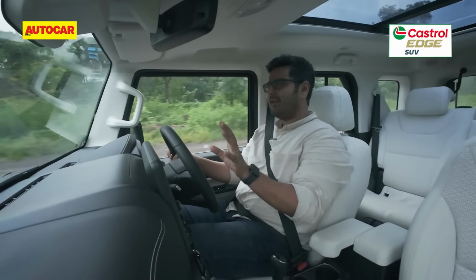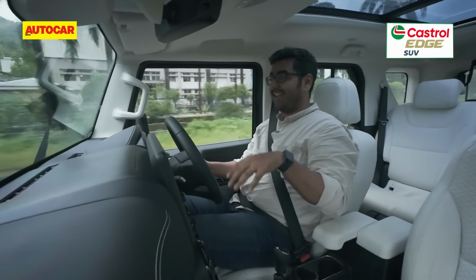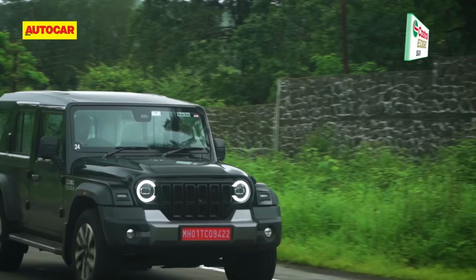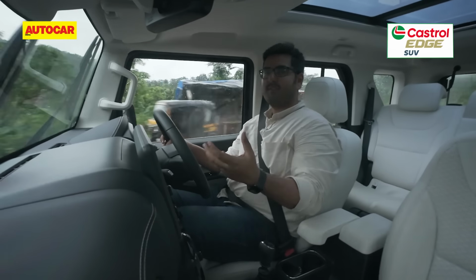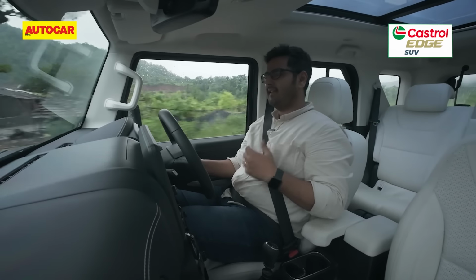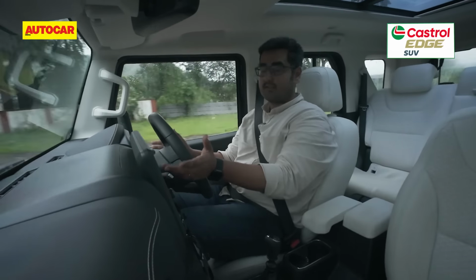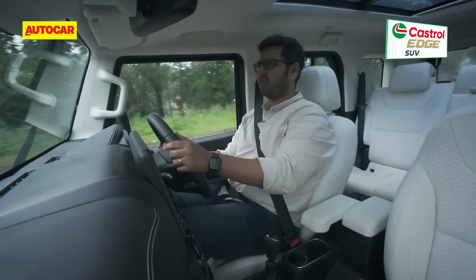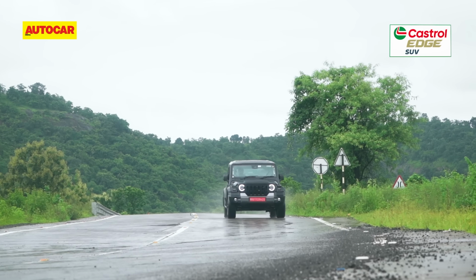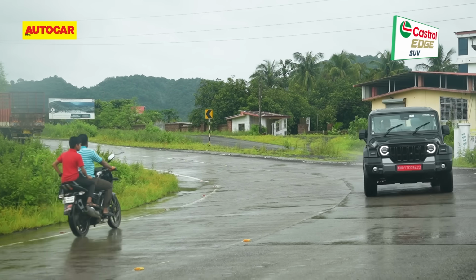Now, steering typically doesn't get mentioned in the list of highlights on an off-roader, but that is the case on the Thar Roxx. It is leagues ahead of the Jimny and Gurkha on this front. Now, this is a new generation electric power steering, and it weighs up so nicely. It's light at low speeds, yet gives you the confidence that you need at high speeds. And even the turning circle is rather nice for what is a pretty substantial vehicle. It's not quite as convenient to drive as a monocoque-bodied SUV, but the Roxx comes across as easy to maneuver as large body-on-frame off-roaders go.